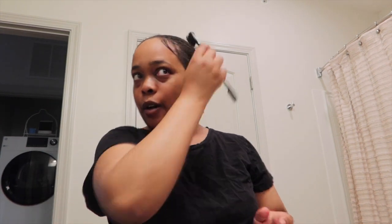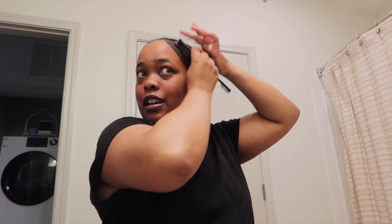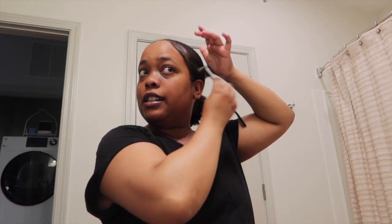My hair, I cannot wait, y'all, to get my hair done. I get my hair done in like 2 weeks. It's been so long since I've had my hair done. Oh my gosh, I want to say it's been like 6 months. And yeah, it's really time because, baby, these little ponytails are getting tired, okay? These ponytails are getting tired.